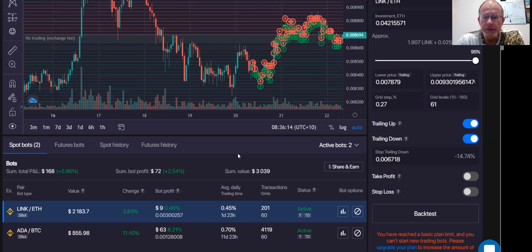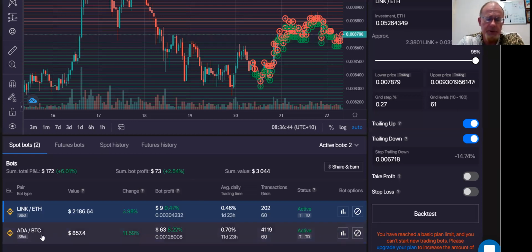Okay, without going into anything too technical about this bot itself, because there are heaps and heaps of different setup videos and strategy videos and all of that, I just want to go through my strategy and why I'm willing to say it is risk-free. Now, you can obviously trade any of the different crypto pairs that you want to, but let's have a look at what I'm trading here at the moment, Link. So that's Chainlink against Ethereum. And ADA, so Cardano against Bitcoin.